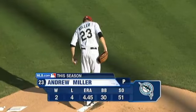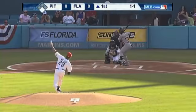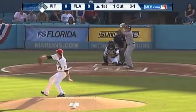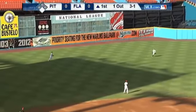Andrew Miller putting his finishing touches on his warm-up pitches here. Here's Miller's 1-1 to McCutchen, and he swings, pulls it on the ground to Bonifacio. And the throw to first base retires the speedster McCutchen. The pitch on the way, a swing here and a high fly ball that'll stay in the park and then some.